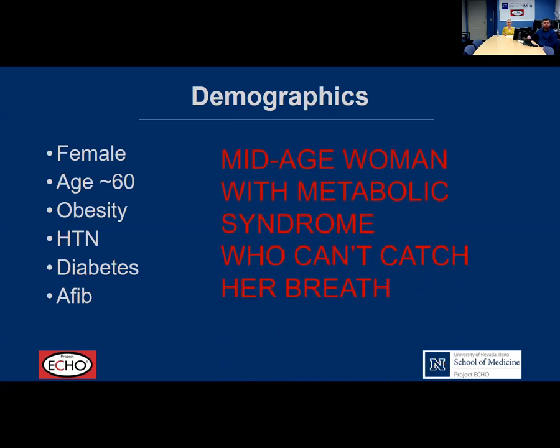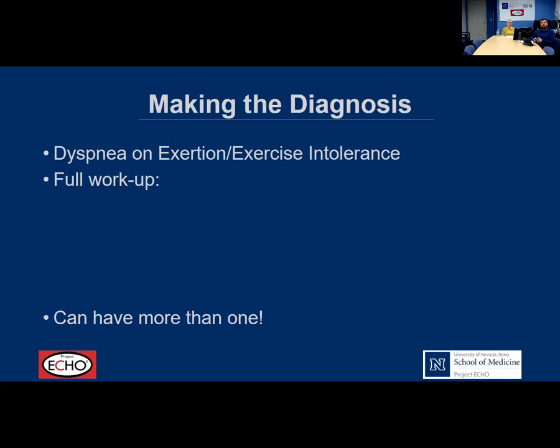So when I see a middle-aged woman with metabolic syndrome who can't catch her breath, this is on my list for what's going on, in addition to lots of other things, but it's certainly on my list. And I think what's challenging here is that we can often think, are they just deconditioned? Is this person just has poor exercise tolerance because they haven't exercised? Well, it turns out that the treatment might be the same, whether it's HFpEF or just deconditioning, but certainly something to keep in mind.